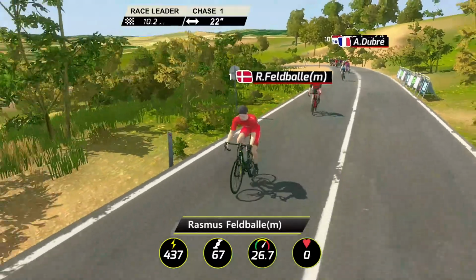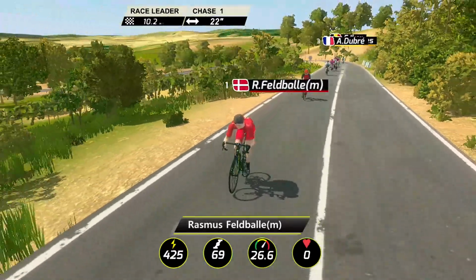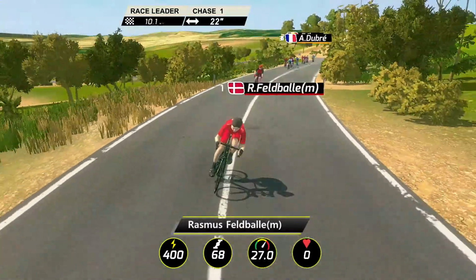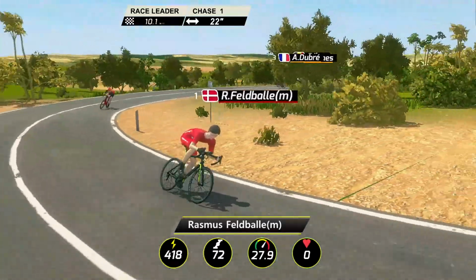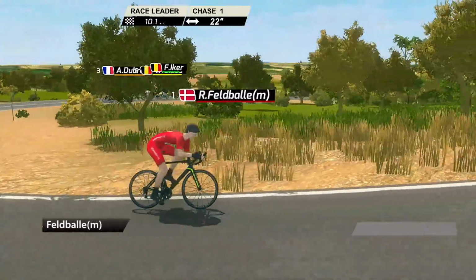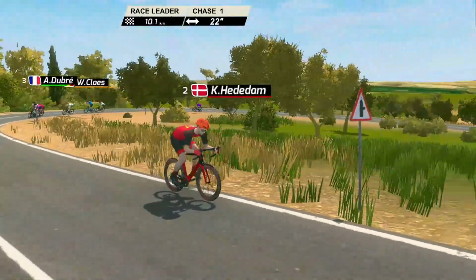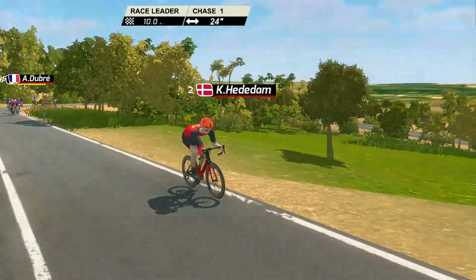If these riders continue at this sort of pace and crest, I think they'd be unstoppable on the second lap. Feldball going further in front now. But the chase group showing at 22 seconds from Rasmus Feldball there. And it is Hederdam indeed in second place. Wondering whether his legs are feeling a little bit tired after his morning efforts.